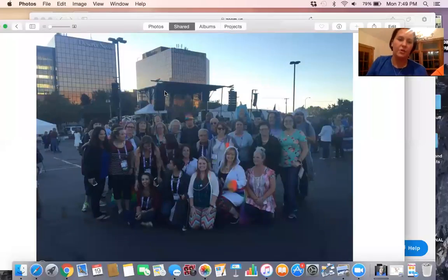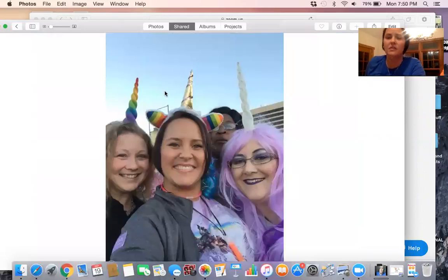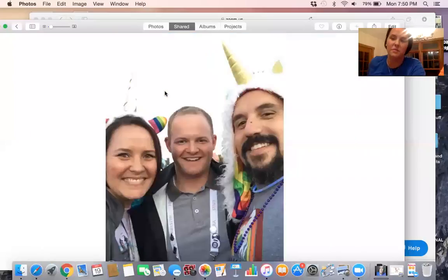Oh, these are our unicorns. We had a unicorn party on the street party night on Thursday. Kobe Calais, right? The Kobe Calais concert. So I put in some of our team on there. We had so much fun, guys. If you guys can come to convention, please come. This is the best way to connect with all of us and your team. And I mean, we would love to have you here.